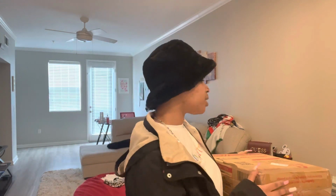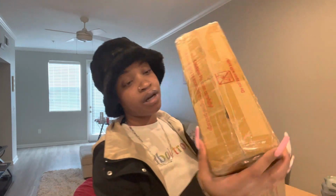Alright, this is most likely what I need for the garage. This is just, how do I explain it? Okay, the little clear stackable shelf things, and it got little cubby holes. This is what that is for in the garage, for where I keep all of my House of Smoke clothing shop.